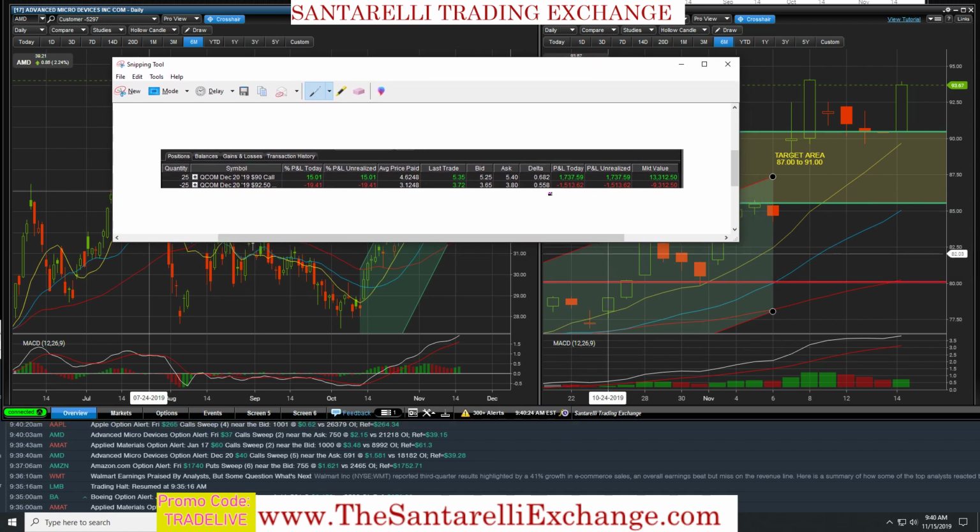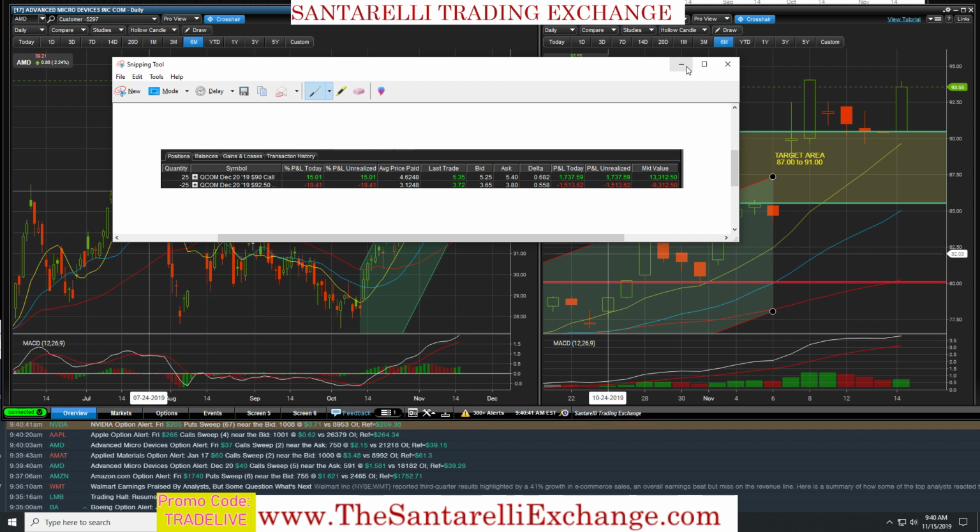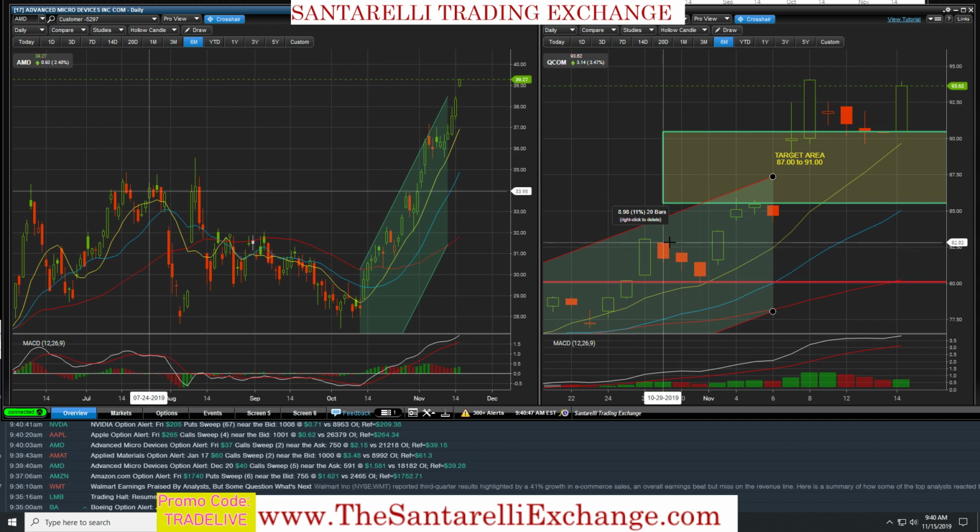We're already up over $200 on our Qualcomm trade that we just made for the December 20th expo. Up 15% on the 90 strike calls. We could have picked up a day trade as well for today, but you want to do something that's a little safer, a little less risky, so that's why we picked up this trade, and it's looking good. We're up over $1,000 for the day already, and we really haven't even done much yet.